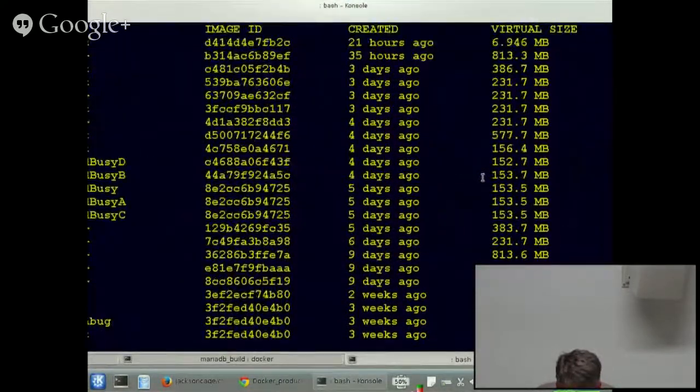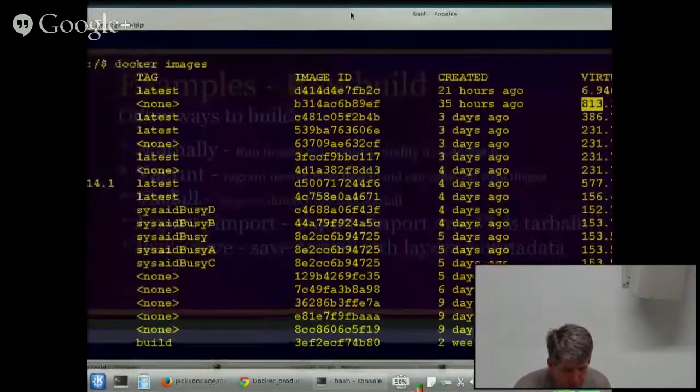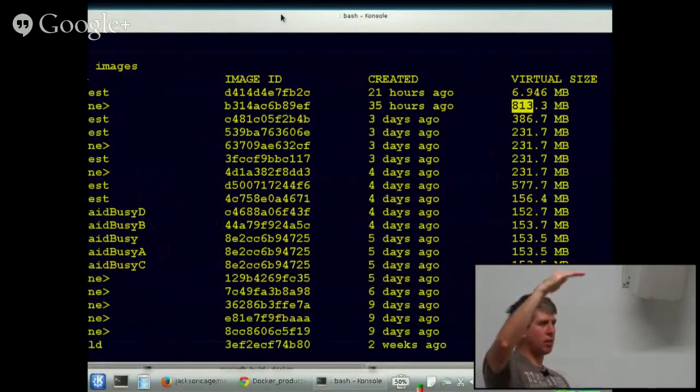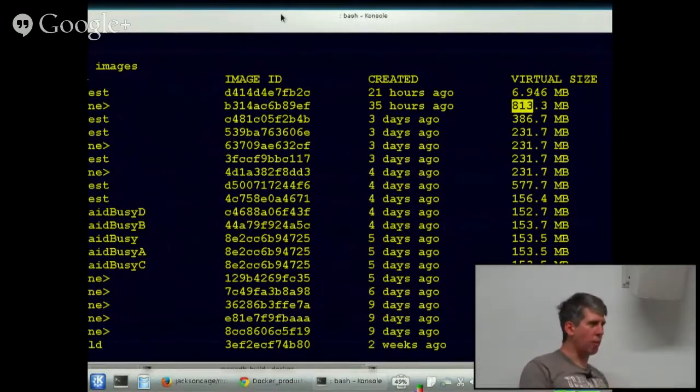So you can see here, this is the virtual size. So this one's quite large, and that's the MariaDB one. But that's the complete size, so that's including the other layers. If you had a layer that was common, say for instance the operating system layer, it would be counted here. But the other images that had that layer in common would also be using that same space. Only virtual rather than physical.